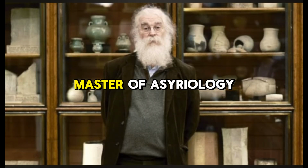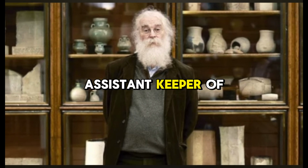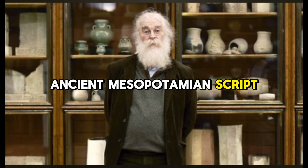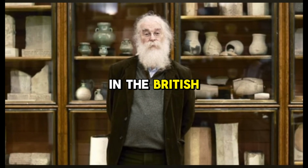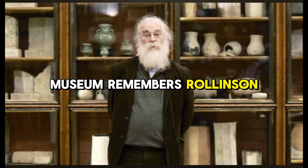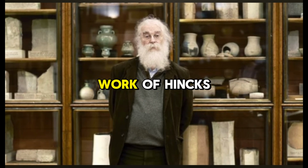According to modern master of Assyriology, Irving Finkel, who is also assistant keeper of ancient Mesopotamian script, languages, and cultures in the Department of the Middle East in the British Museum, remembers Rawlinson as a sort of scammer who plagiarized his career from the work of Hincks.